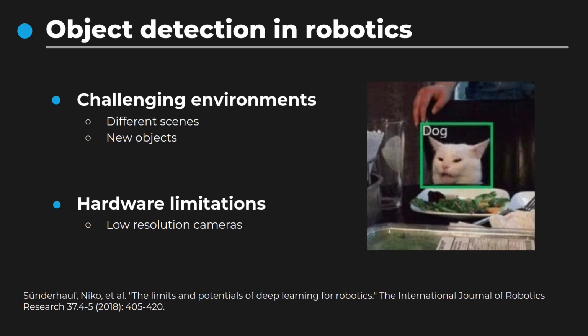Robots, due to hardware and space limitations, and the requirement to run in real time, usually cannot use high-resolution cameras, which are not the standard in benchmark datasets. All these factors put constraints on the deployment of deep learning in robotics and require a new approach to deal with these limitations.